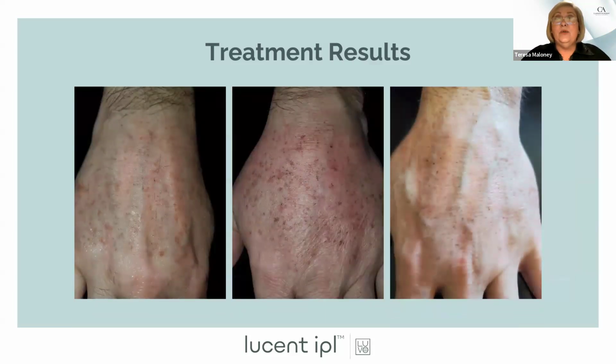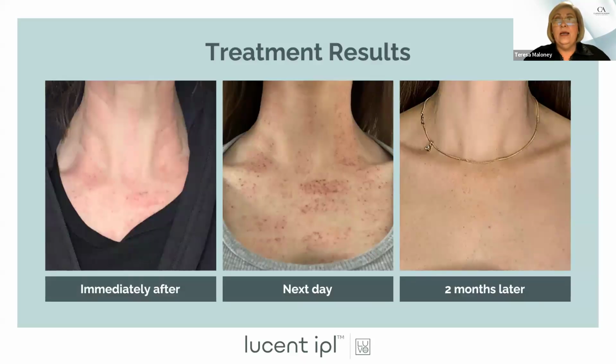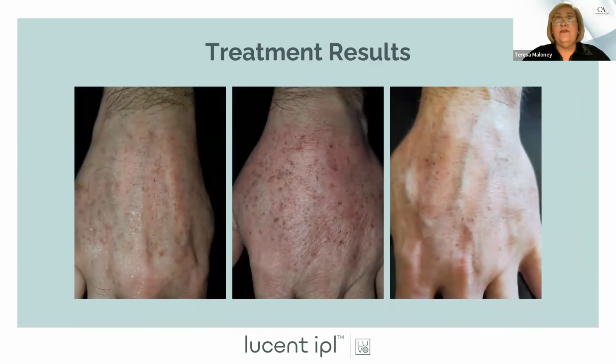Here's hands. So this one here, sorry, let me go back for a second. I just want to show you this one. This one is done with 640 toning, 515 P2 setting. This one is 515. And then I took the spot adapter, and if you see on your parameters, it says spot treat only. I put in the 430, and some of the pigmented spots I hit only with the little 12 by 12 square adapter for ones that I did not feel got dark enough.